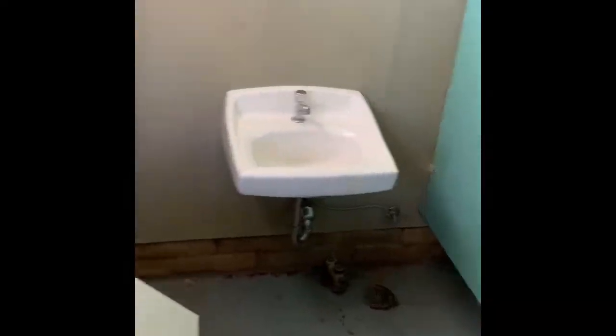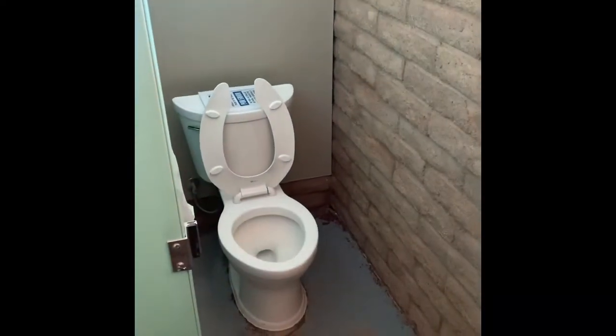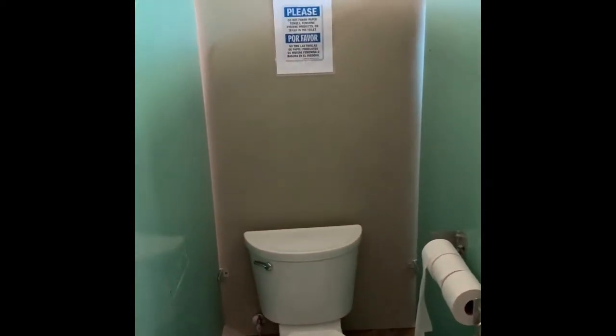Restroom. Nothing to write home about, but the plus is you have two flush commodes in here, which a lot of the other facilities, they just had the toilets. So, good to know stuff.